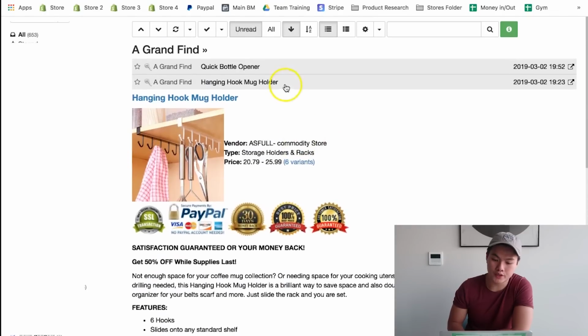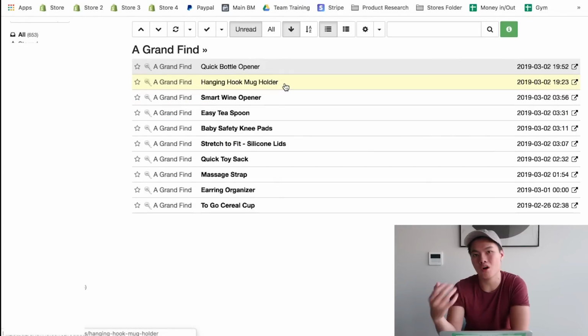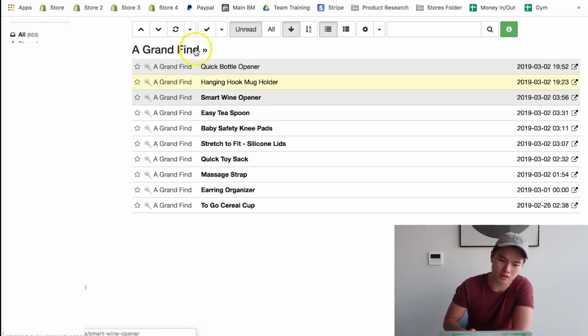With this tool, you can have a sense of what's hot in the market, and you can figure out what's gonna work and what's not gonna work by searching for those products on Facebook and AliExpress and seeing the orders and the engagement, and you have a sense of what's gonna work and what's not gonna work.